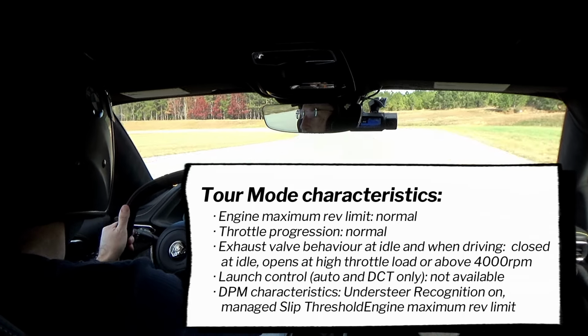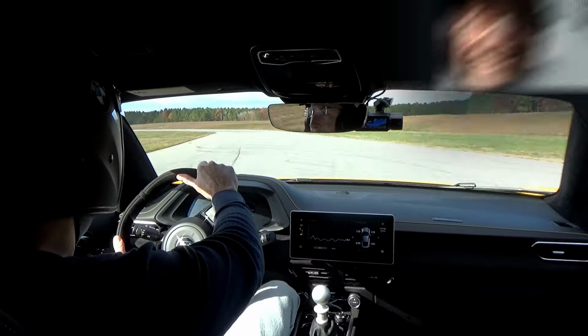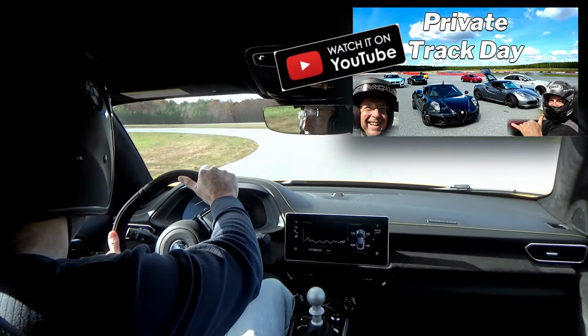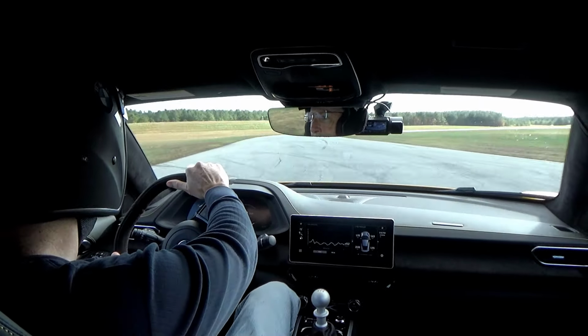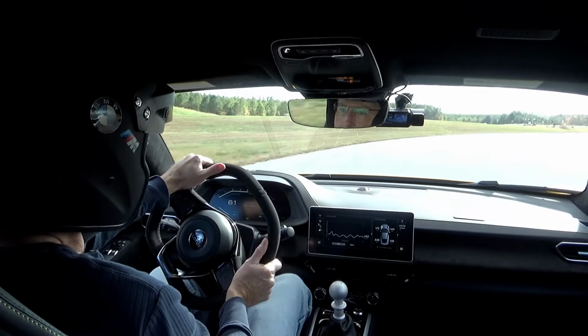The track is the North Carolina Center for Automotive Research track, and last year I brought my Alfa Romeo 4C here, so I'll be able to compare that with the Emira. And during this track day, I had the opportunity to go for ride-alongs in another Lotus Emira, a Porsche Cayman 718 GT4, and I even got to drive a friend's highly modified Lotus Elise with well over 300 horsepower.